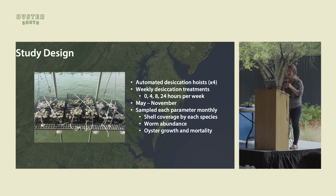And to set this up, we constructed, myself with a tremendous amount of help from our facilities staff on campus, these automated desiccation hoists. And the reason that I'm focusing on this a little bit here is because we wanted to make these desiccation hoists so that the oysters would enjoy a smooth ride up out of the water for desiccation.